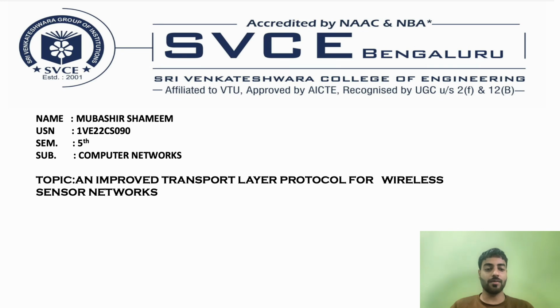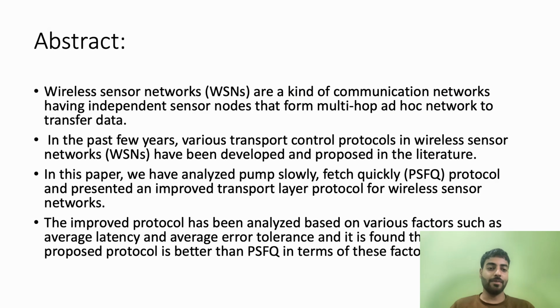Today we want to discuss an improved transport layer protocol for wireless sensor networks. Abstract. Wireless sensor networks are a kind of communication network having independent sensor nodes that perform multi-hop ad hoc networking to transfer data. In the past few years, various transport control protocols in wireless sensor networks have been developed and proposed in the literature.